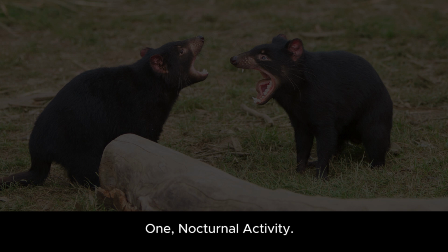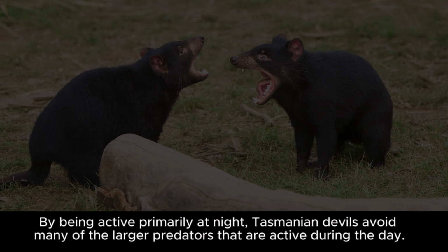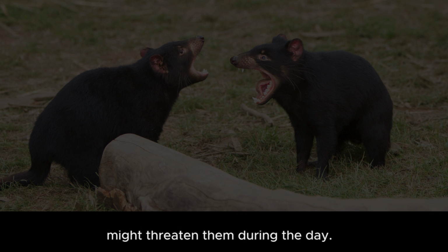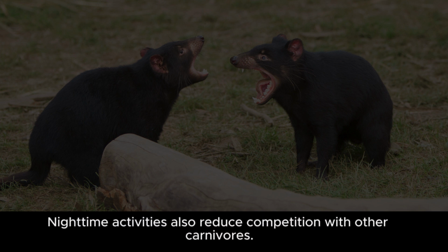1. Nocturnal activity. By being active primarily at night, Tasmanian devils avoid many of the larger predators that are active during the day. It also helps them to avoid human-related dangers that might threaten them during the day. Nighttime activities also reduce competition with other carnivores.